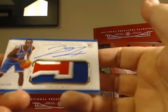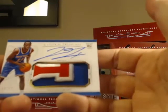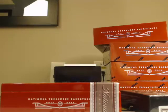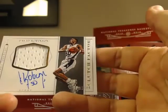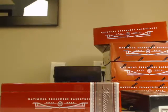51 out of 99. Rookie four color patch autograph for the Knicks, Jerian Grant. Chunky patch. And last card box one, Clutch Factor, 31 out of 49, autographed jersey for the Spurs, David Robinson, like the Admiral.